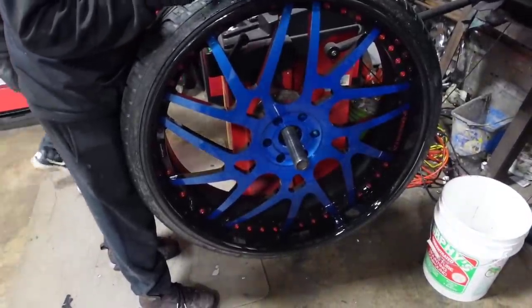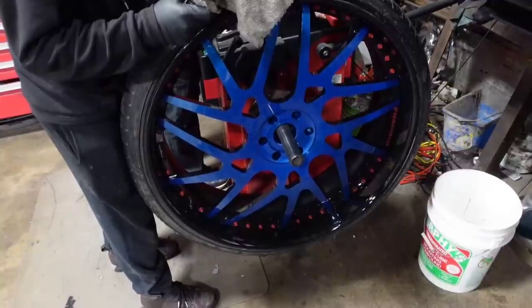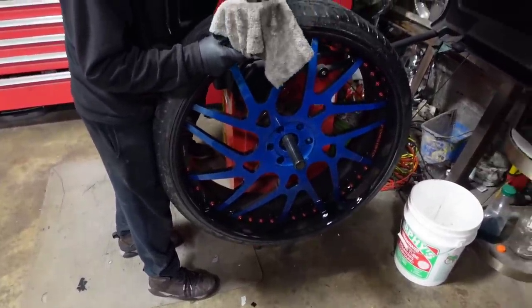I like that color combination. Mm-hmm. Superman looking shit. Watch me, you crank that soldier boy.